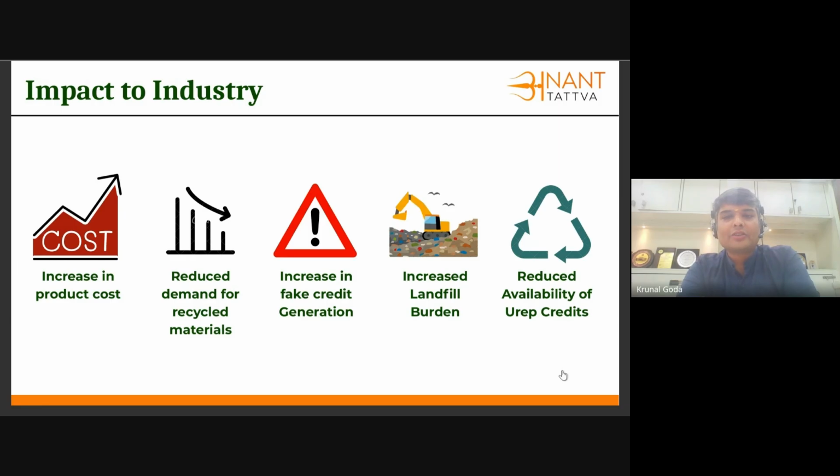The reduced availability of the URAP credits is going to be a factor in this phase, where we have seen that it is mandated for importers to use the URAP credits for fulfilling their targets on the reuse part of it, and also the recycled granules, the PCR part of it. They have to buy these credits from the producers, brand owners, and importers, the PIBOs, who have used recycled content in a larger percentage than their eligible percentage. That is something that is going to boost more, and the availability of the URAP credits will be higher if this GST issue is also addressed.